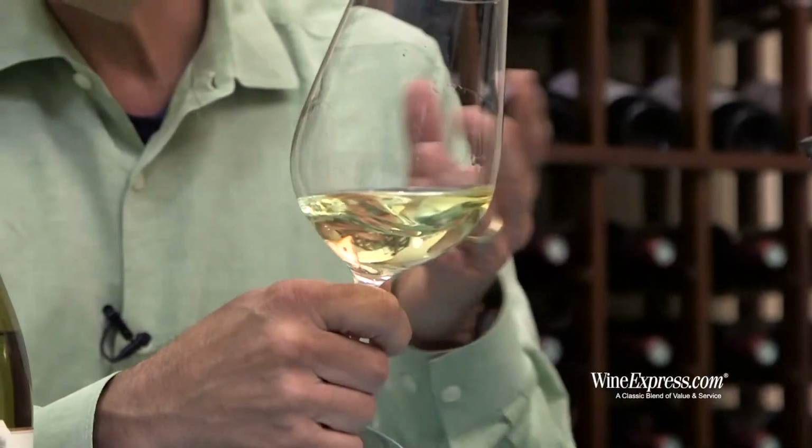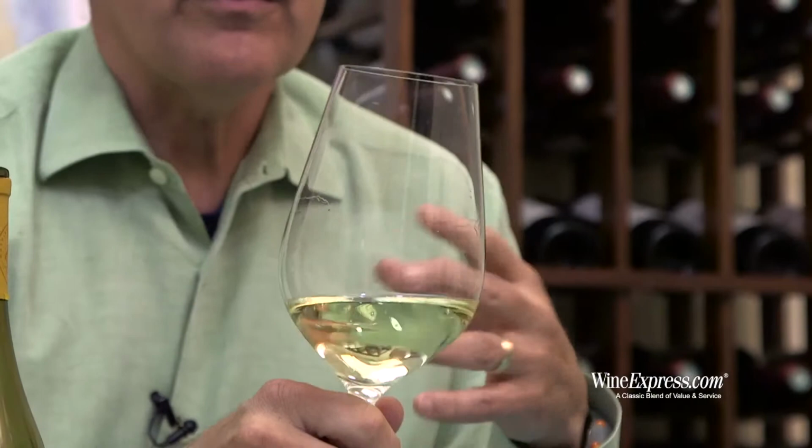In Washington, unlike in California, they never had a problem with phylloxera. So the vines are all planted on their own roots, all vinifera roots, which is very unusual here in the U.S. And they feel it makes a difference with the longevity of the vines, the health of the vines overall. So you have some vines that are nice and mature, and that gives you lower yields, more intensely flavored fruit.